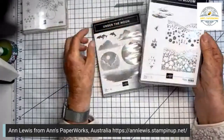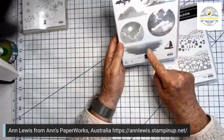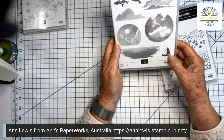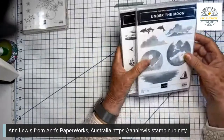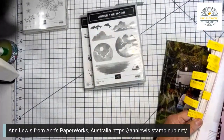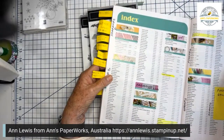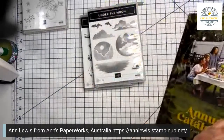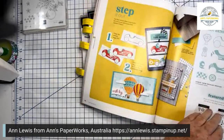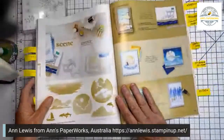But you've also got clouds. It's such a great set. And this one has, this is the sea, this is a moon. It's got dolphins and a sailboat. Comes up beautifully. And I just want to show you, I'm pretty sure under the moon, I'll just need to go to my index, under the moon. Where is it? Under the moon, page 88. So this is how easy it is if you want to see, do they have some samples in here? But if they don't, I know that online they will have some samples. So there's my samples.